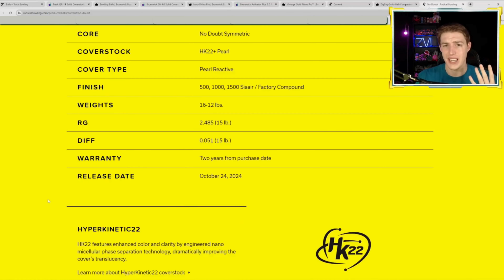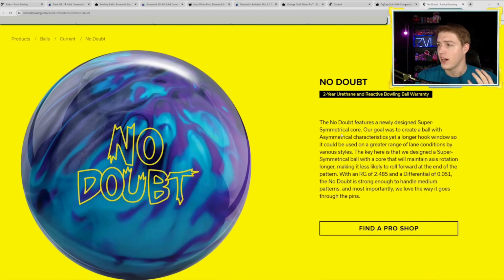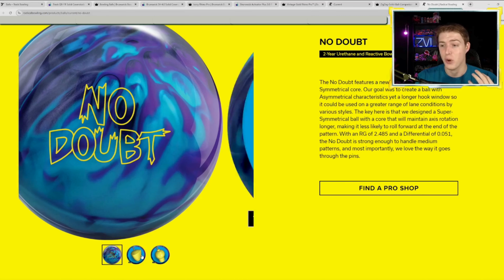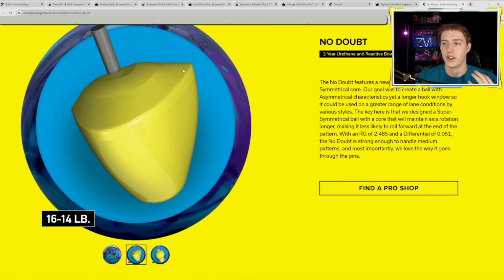They don't go into an insane amount of detail on this super symmetrical core. They just say the goal is to make it feel like an ASIM without being an ASIM. The core looks a little bit interesting for anyone who cares. Like, oh, that's 1312. There we go. It has this little bump on it, which is interesting. So it's supposed to maintain axis rotation longer, making it less likely to roll forward. So they want it to be angular.